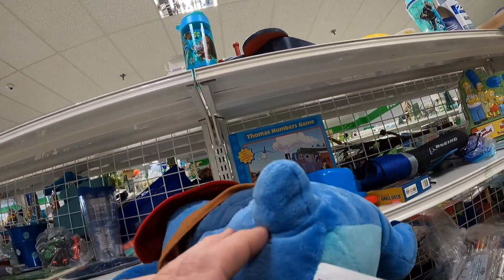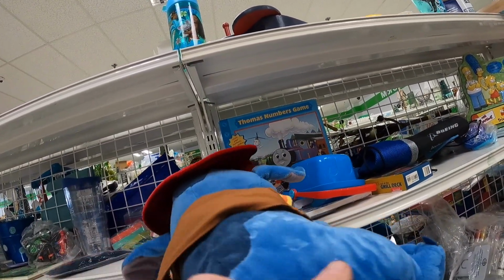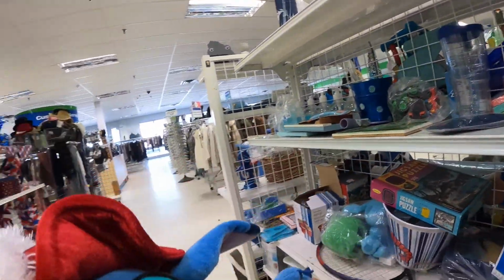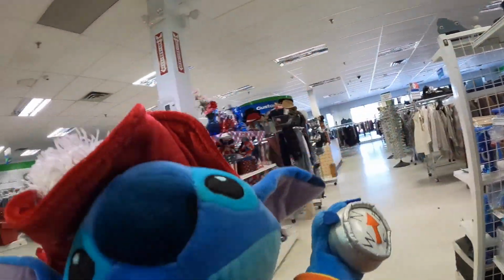Here is a Stitch, Disney Stitch. It's got a little spot on it. My daughter actually loves Stitch, my oldest daughter. So I picked this up, and if she wants it, I'll probably give that to her.